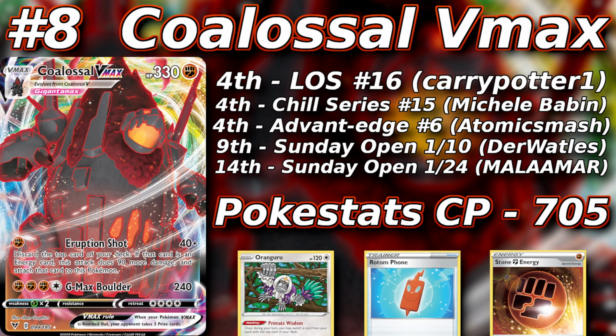Right now, the meta is not kind to Colossal. Things like Luke Metal do beat it, and it can struggle a lot of times in that early game, and sort of just struggling overall with consistency. But with this new and improved version of the deck list, I think that Colossal definitely has a pretty solid spot right now in the meta as a fighting-type VMAX Pokemon. In my opinion, it's definitely the best one that we have so far. 705 Pokestats CP is nothing to scoff at here.